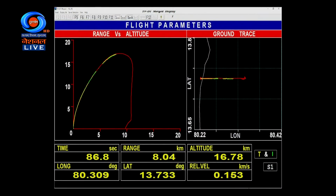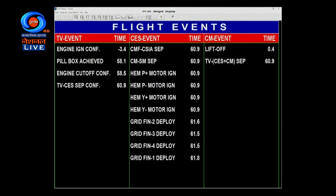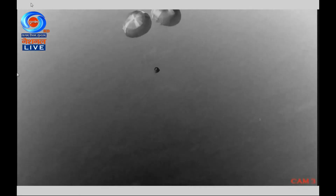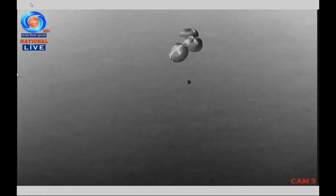Within a few seconds, the capsule ascended to an altitude of about 17 kilometers, where the escape tower was jettisoned. The capsule then gradually deployed 10 parachutes and landed in the Bay of Bengal, approximately 10 kilometers from the launch site.